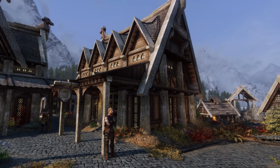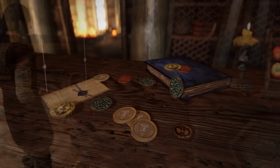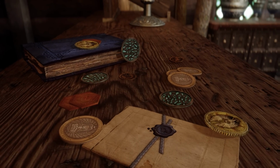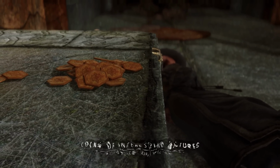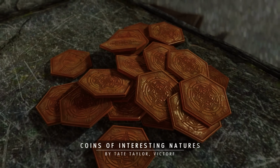Next, we've got a mod that I absolutely adore. I'm talking about Coin, also known as Coins of Interesting Natures by Tate Taylor and Victor F. This one certainly ticks the boxes of fun, quirkiness, and creativity. It essentially adds new types of coinage to Skyrim while also ever so slightly altering the in-game economy.